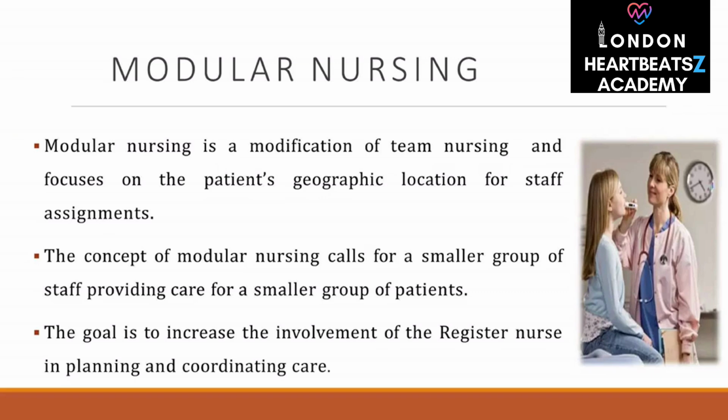What's our next stop? Next up is modular nursing. Think of it as team nursing, but with a geographic twist. Modular nursing, okay. Like a good twist. Lay it on me. Picture this. You divide the unit into little zones, modules. Each gets its own team of caregivers. These modules are usually close together, so easy to communicate. Like mini neighborhoods within the bigger unit.